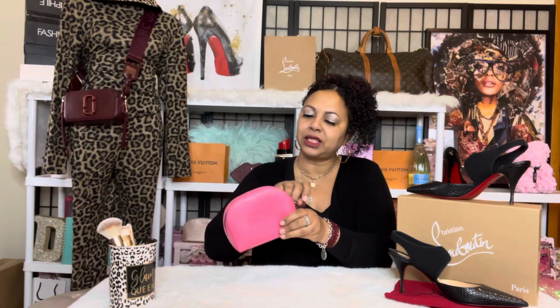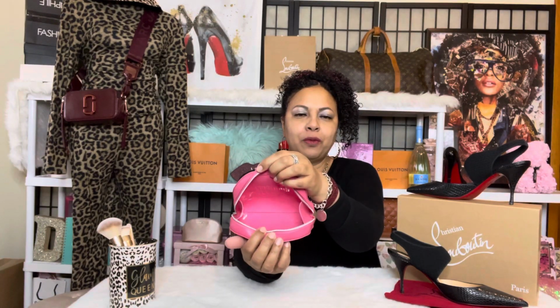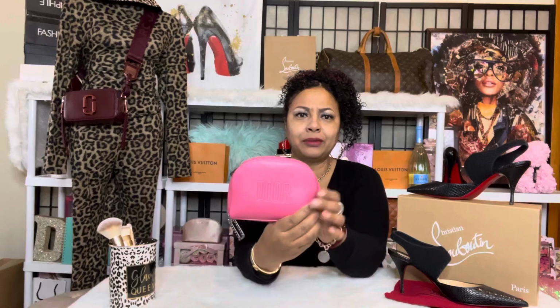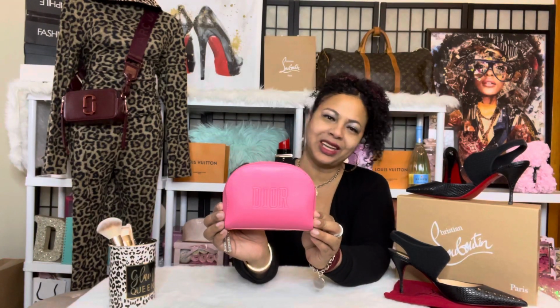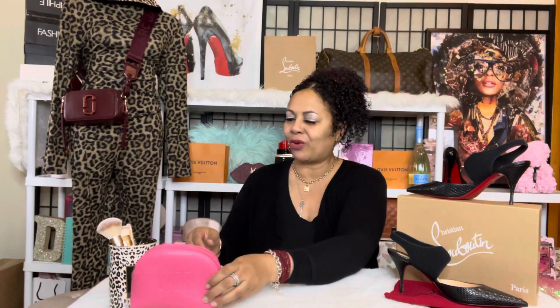So this is what the interior looks like. I love it because it's wipeable, and you have a wipeable patent leather interior. And this little Dior pouch can hold your lipstick, all your makeup items, your makeup brushes. So absolutely carrying this Dior makeup pouch in my larger handbags. So this is the first Dior item that I wanted to share with you.